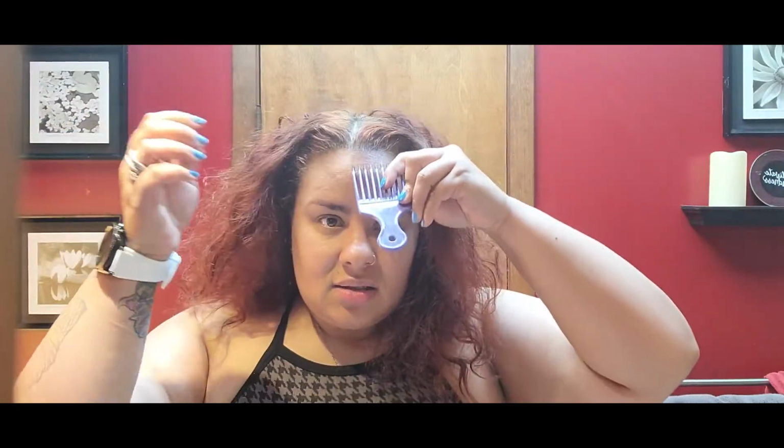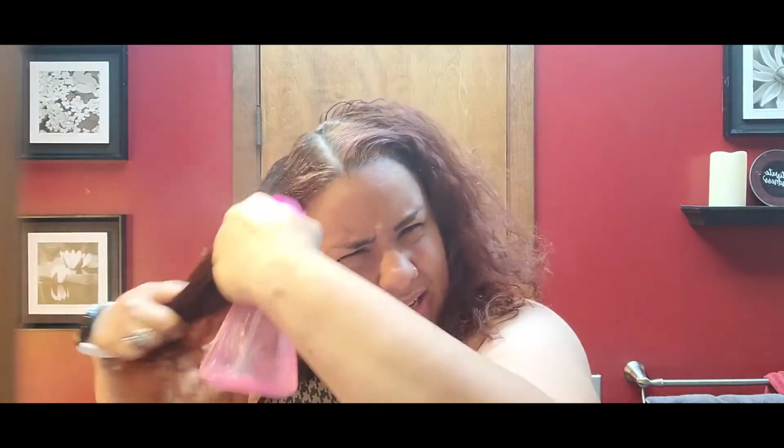You can see my new growth is crazy. So I just part this bad boy in the middle. I'm looking at the mirror in front of me too, guys. And I have my little water bottle, and I just spritz this bad boy down. I just dampen it. I don't soak it because my hair is so fine. It's going to look like it's really soaked anyway.